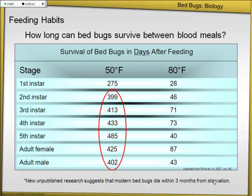But here's at 80 degrees, and these numbers are probably more realistic in terms of what we're actually seeing today. We're looking at a couple months, maybe 3 to 4, 5, 6 months is how long they could live without feeding. In that one publication that I talked about earlier in the talk, there was an asterisk in there that said via personal communication.